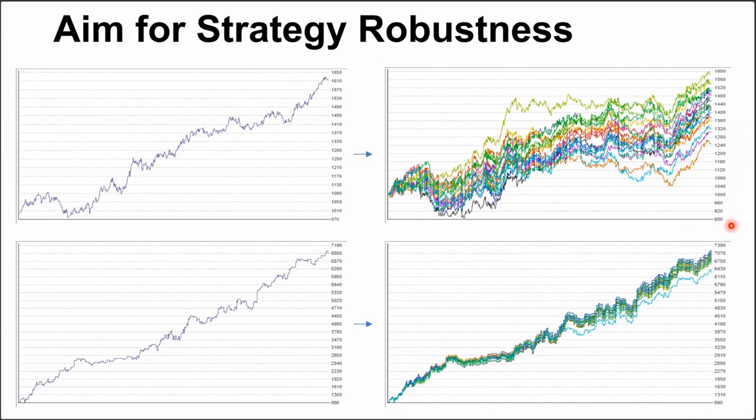Here's what happened to the one at the bottom. You can see the curves are a lot more close together, giving you very similar results in all of these different simulations. Whereas this one here at the top is very dispersed, with lots of very different, wide-ranging results, giving you very different results at the end.